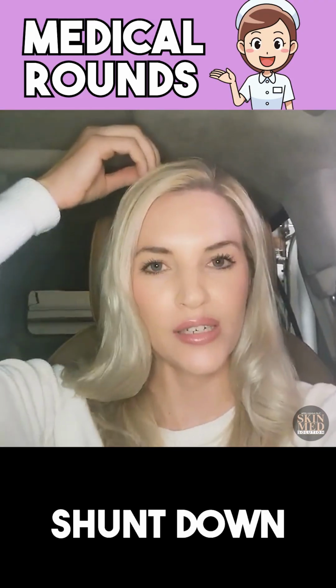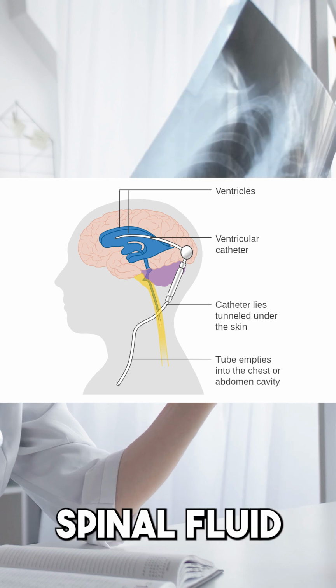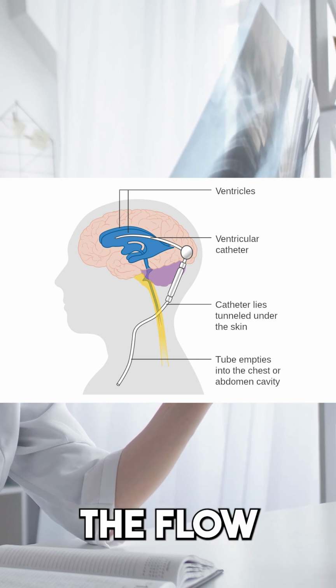You put a shunt down into the ventricle and then drain that spinal fluid down into the belly to help with the flow of spinal fluid.